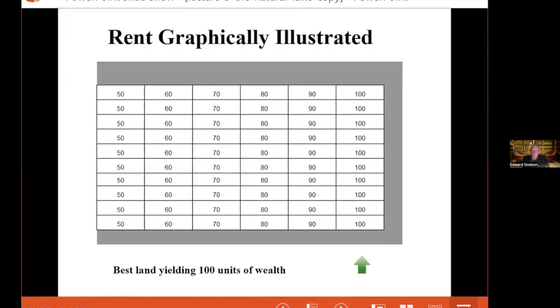Okay, so in the earliest stage of the settlement, when all the land is freely accessible, the best locations will again yield 100 units of wealth. That's the total on the right. The entire yield then is wages. There's no rent being generated. There's no exchange value to the land at this point. So the entire yield is wages. That is the return to labor and interest to the extent capital goods are involved. So it's determined by the productivity of labor and the quality of the capital goods that are available at the time.